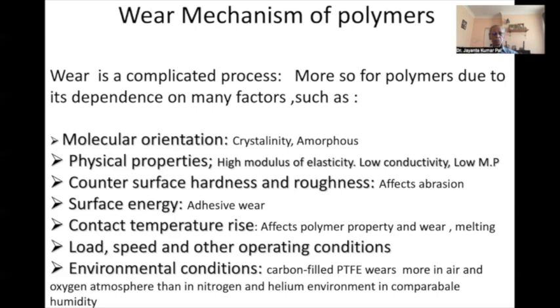Among the physical properties, most polymers have a high molecular modulus of elasticity, low conductivity, and low melting point. So these are points to be considered because, for example, low conductivity and low melting point would lead to melting wear if the contact temperature due to rubbing rises beyond a certain level. So these are the points to be considered for polymer wear. Now, counter surface roughness and hardness. Both these are very important because the harder the counter surface and the rougher the counter surface, the more they'll abrade the polymer. So obviously we have to take these two factors into consideration.